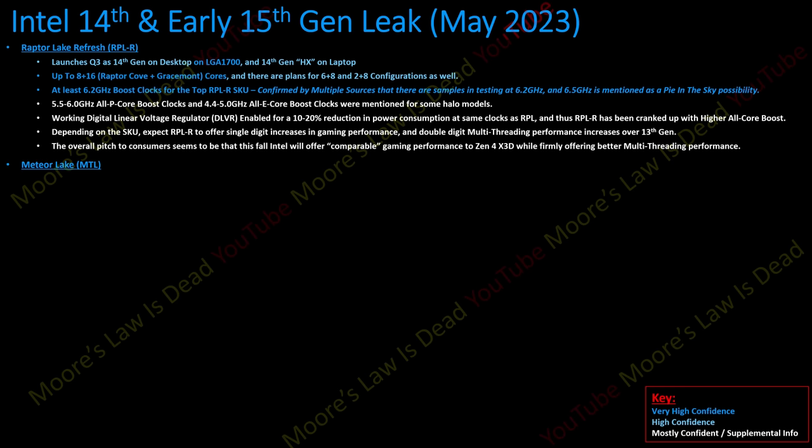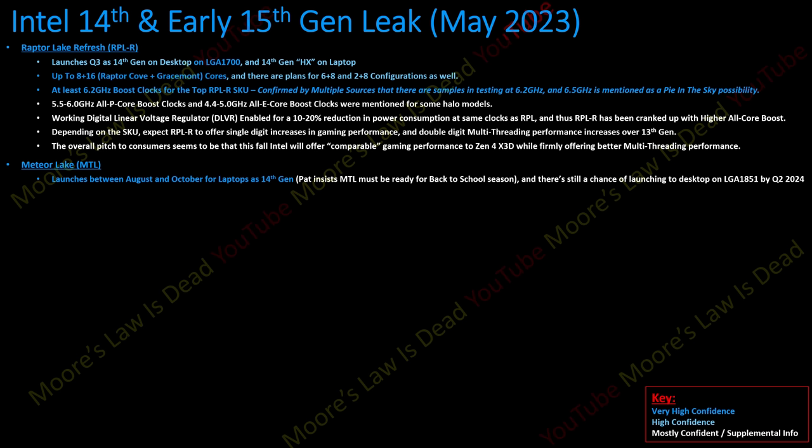But, and let's get to it then, huh? Meteor Lake. This launches between August and October for laptops, also as 14th gen this year. They were hoping, actually years ago, they wanted it to come out at the beginning of this year, and then it got pushed back to quarter four. Pat is insisting on pulling it up for back to school season because he knows they need to have distance between this and Strix for it to take a decent amount of market share or even keep market share.